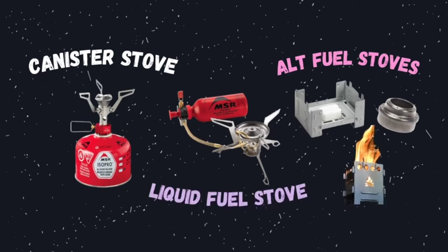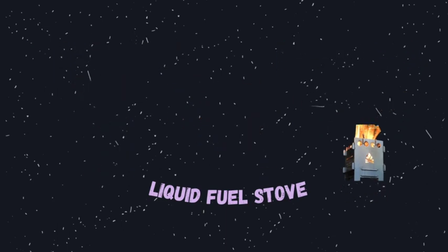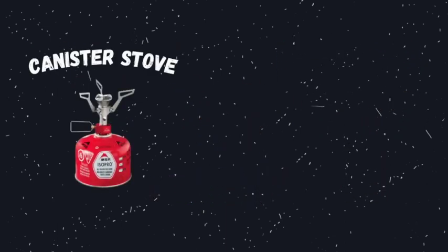Stove types are loosely categorized by what type of fuel they use and how that fuel is stored. You have your canister, your liquid fuel, and alternative stoves. Canister stoves. These boil water quickly and some models can achieve simmering. These stoves usually screw onto the top of your pre-pressurized isobutane and propane fuel canister. I find these are the best for convenience as there's no fuss and the easiest to use, especially if you're new to the world of stoves.